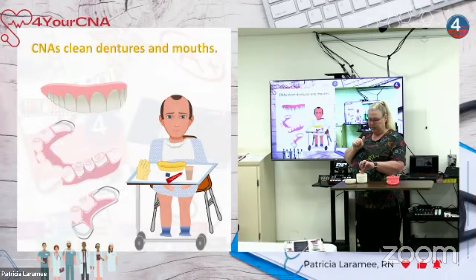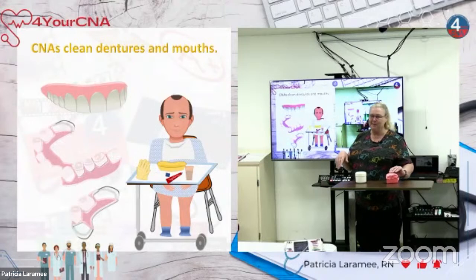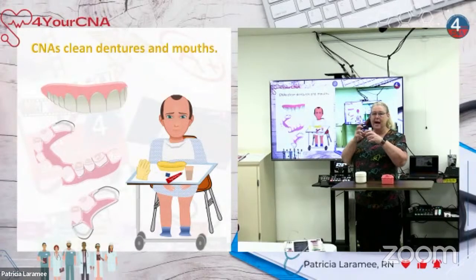Dentures have to be stored in water. Now, the best way to clean dentures is with the little fizzy tablets, where you put the dentures in a cup, fill it with cool water, drop a couple of denture cleaning tablets in there, and let the tablets clean the dentures, and then you just rinse them off, okay? That's how we prefer dentures to be cleaned most of the time.